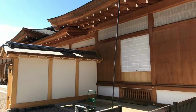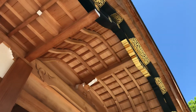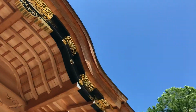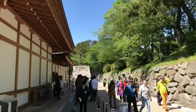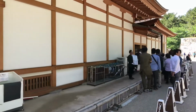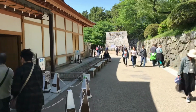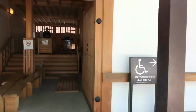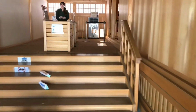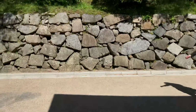Kurumayose, the carriage entrance, was the official entryway for the high-ranking visitors of Honmaru Palace. The roof is distinguished by its beautiful curving profile. And all right, you guys. So this is the Honmaru Palace. I think I will see if they'll let me in. Mm, mm. Hey, arigato. Well, it's worth the try.